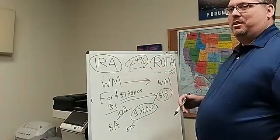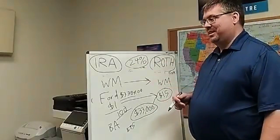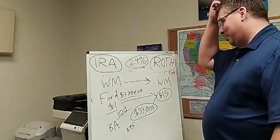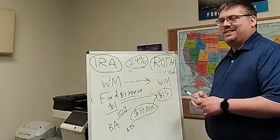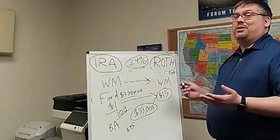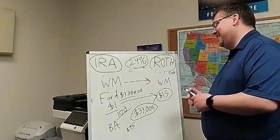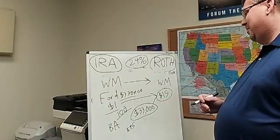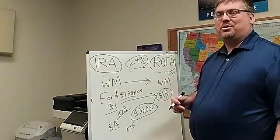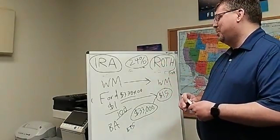If we did that as a Roth conversion at $330, you might be thinking, holy cow, 24% of $33,000. That is quite the tax hit. I don't know if I want to do that. I don't think I can even afford to do that. Just using round numbers here, you're talking about a $9,000 tax hit on the 24% federal tax bracket.